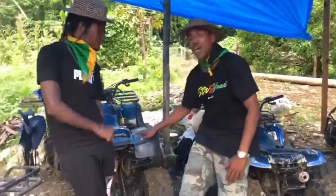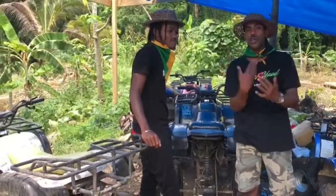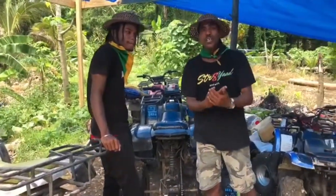So these are the bikes we're going to ride today. It's going to be an awesome day. So we're geared up, we're ready to go. We're just having a drink and everything to go on the road.